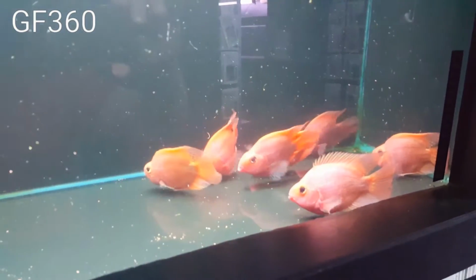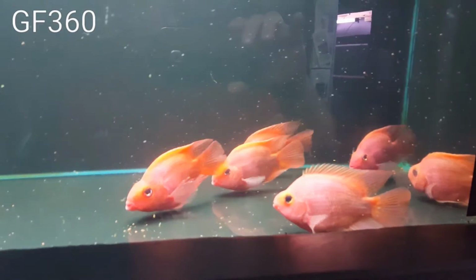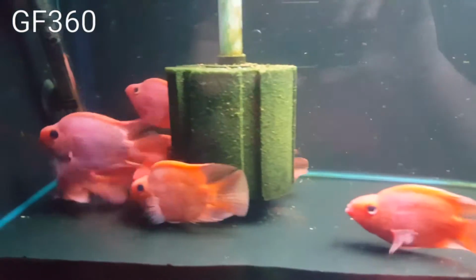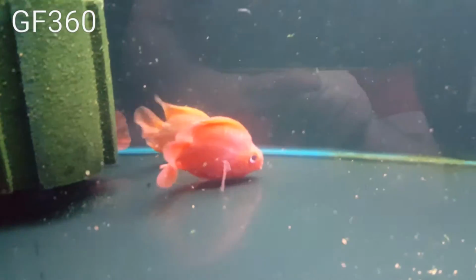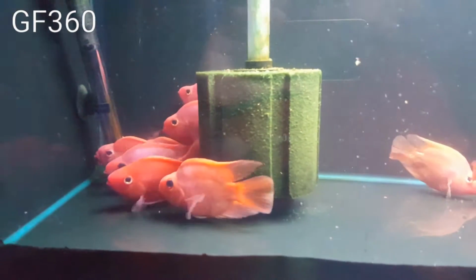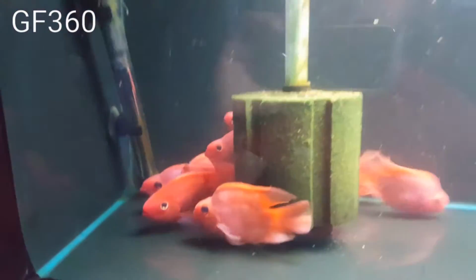They came in last night. Obviously some of them look a little bit pale, obviously stressed. They came from Singapore, so they definitely came a bit of a journey. But look at them, some of them are really colouring up already. Look at the face on that one there. They're a bit jumpy at the moment, which they will be. It's literally a thing that will always happen when you import fish from another country.